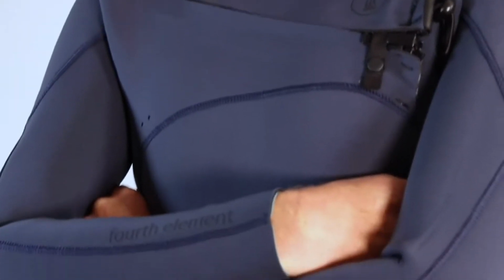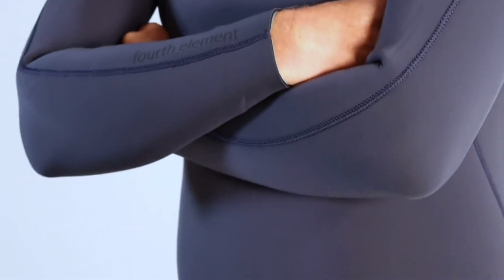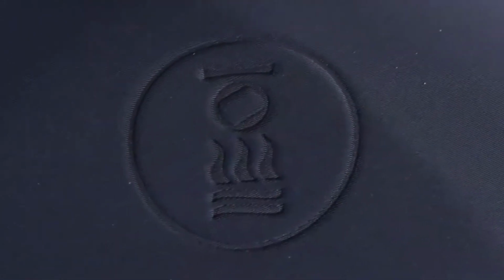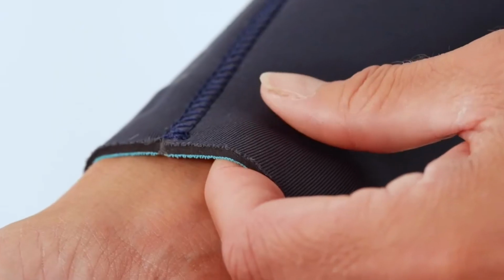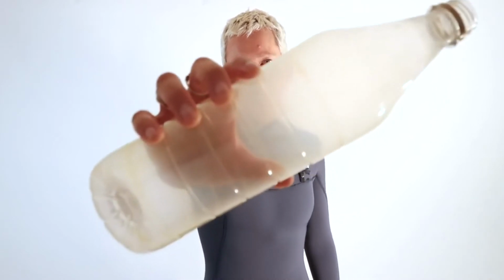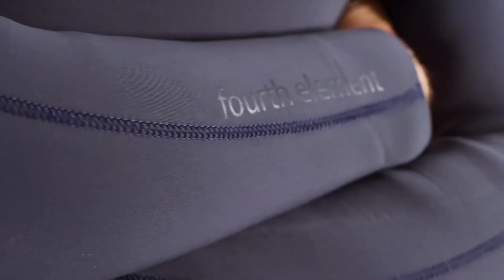The suit is all about minimal environmental impact, which reflects our ocean positive philosophy. It's made from Ulex Pure, natural plant-based rubber harvested from trees grown sustainably in the USA. By using Ulex instead of neoprene, we're cutting our use of petrochemicals. The lining is this gorgeous sea blue. It's made from ocean-bound plastic bottles that get recycled into a really soft fabric.